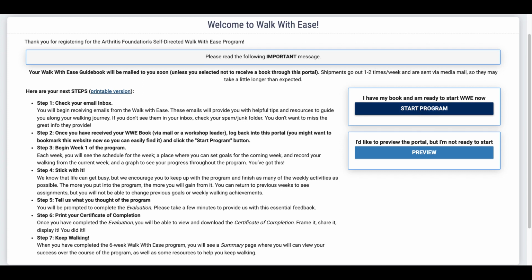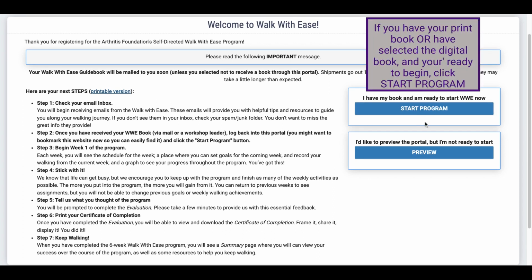Now, some of you may be curious about what the portal looks like, but don't quite yet have your print book or have not received a book from an organization, or perhaps you purchased the book on your own and you're still waiting for it, but you'd like to see what it looks like. That's why we added this feature right here called the preview. So you'd like to look at it, but you're not quite ready to start the program.